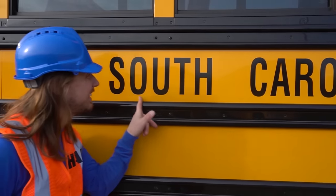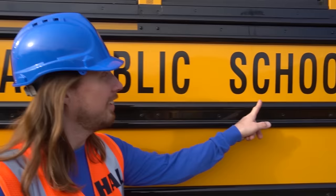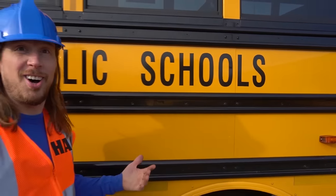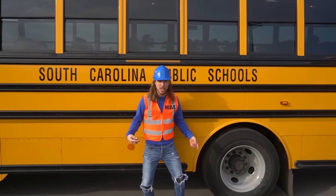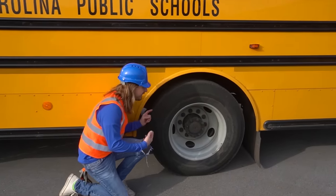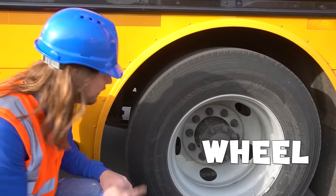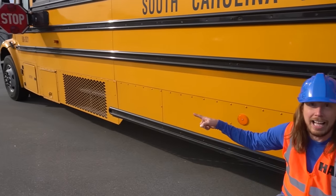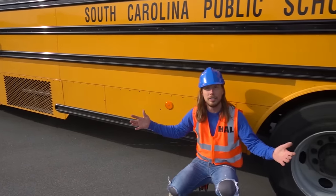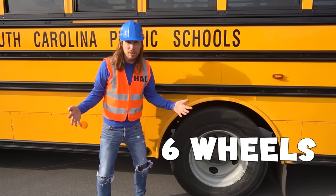Oh man. Well, check this out. It says South Carolina Public Schools. Oh, that's who owns this bus. The South Carolina Public School System. That's pretty awesome. Check this out. This is a huge wheel. I wonder how many wheels are on a school bus. Well, it's got one, two right here, and one up front on this side. So that makes three. So on the other side, that's six. Six wheels. That's a lot of wheels for a bus.